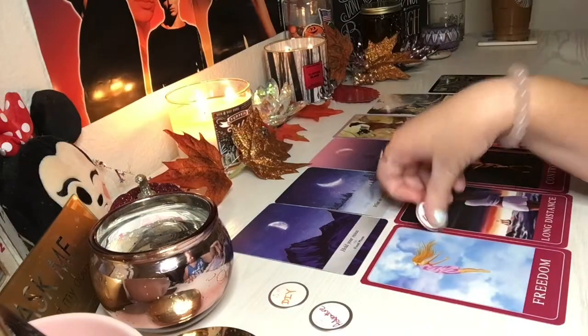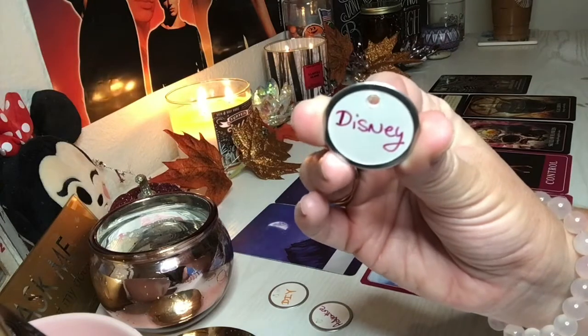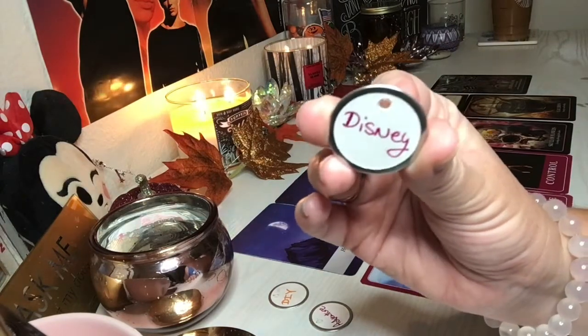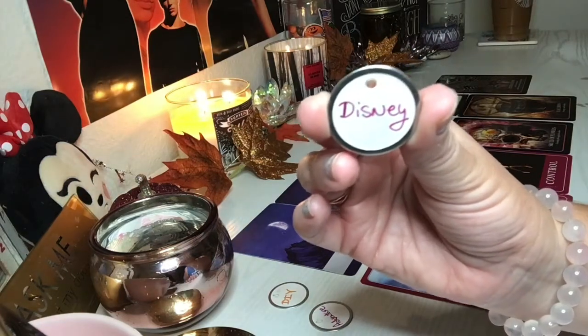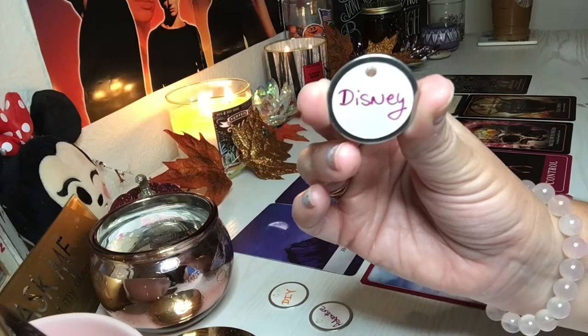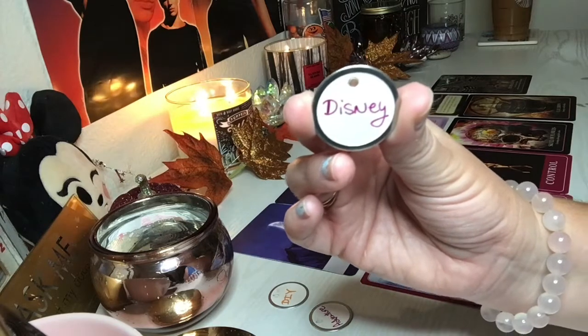All right, we have Disney. And I love Disney. I miss Disneyland. It's been closed since March, but that's besides the point. But maybe you're a big Disney fan yourself. Maybe you love Disney movies and going to Disneyland or Disney World, that kind of thing. So it could be just a confirmation of that.